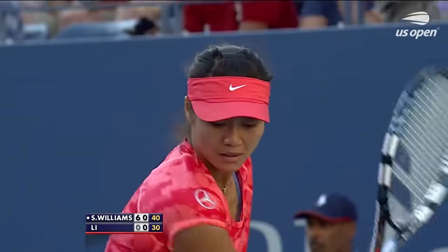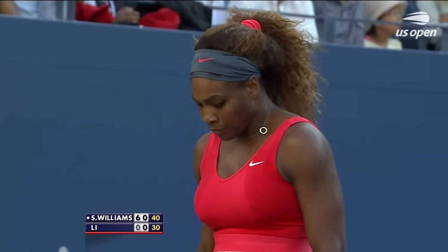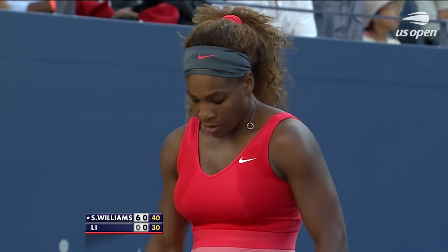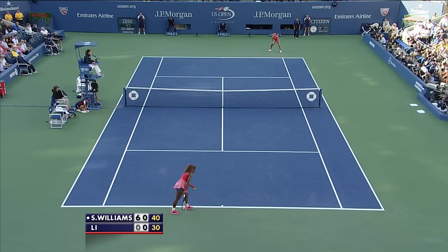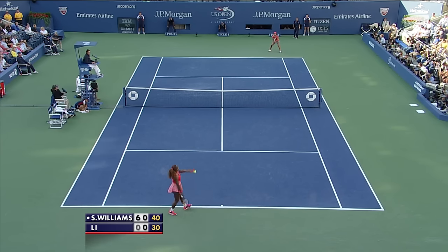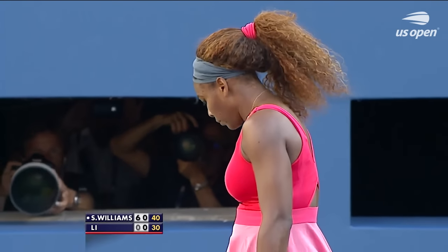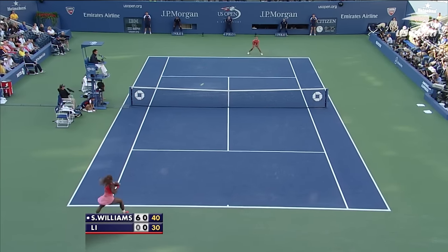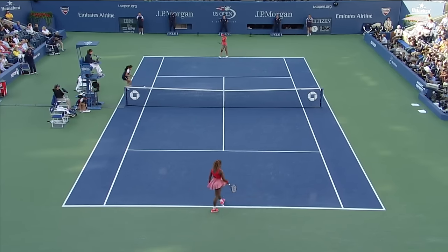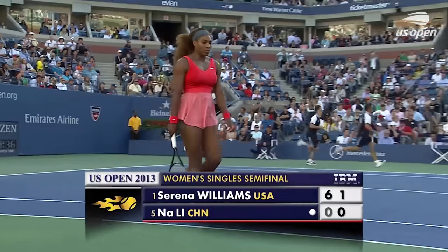It's a tough day when you're having trouble winning points on Serena's second serve because Lee Na's not getting very many opportunities on the first serve. She's unable to capitalize when Serena misses that first serve. Same story. New ball spins. First game, second set. Serena is deeply focused, eyes closed.